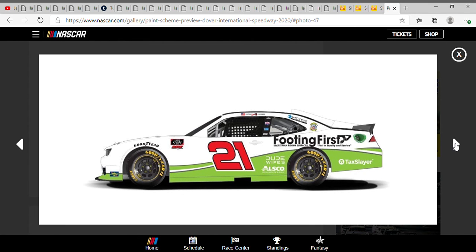I do like this paint scheme. It's a very simple paint scheme design. It's got mostly white on the top and green here on the bottom. The red number goes well with it. And cool if they painted the wheels white, or the rims I should say, but hey, it is what it is. So yeah, that's pretty much all I have to say about it. It's a pretty simple paint scheme and I'll go with that.